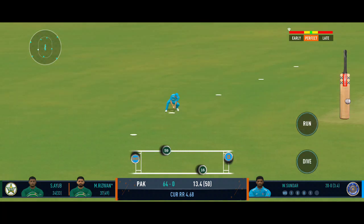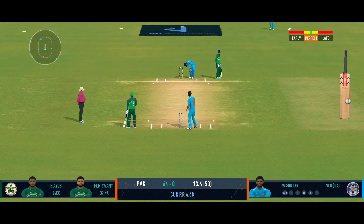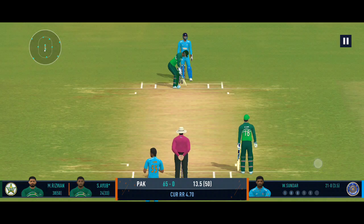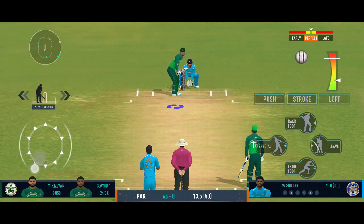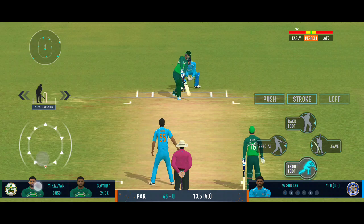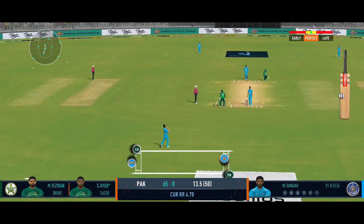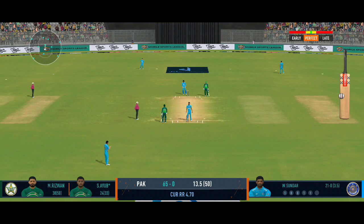Turned away for a single. Oh, he's thrown it wide. I tell you what, he uses the crease well to play the spinners. Very good running between the wickets. He really had to reach for the ball to collect it.